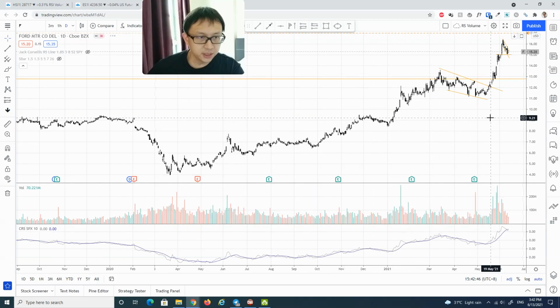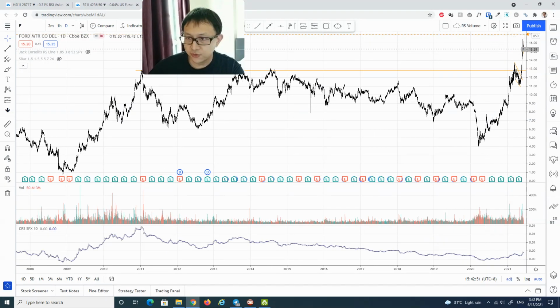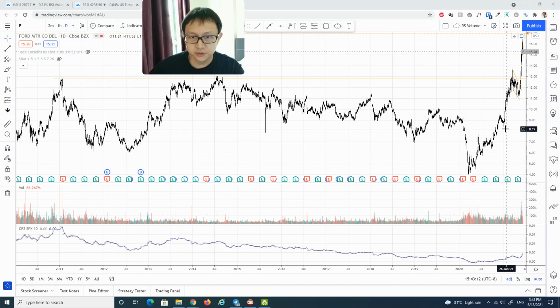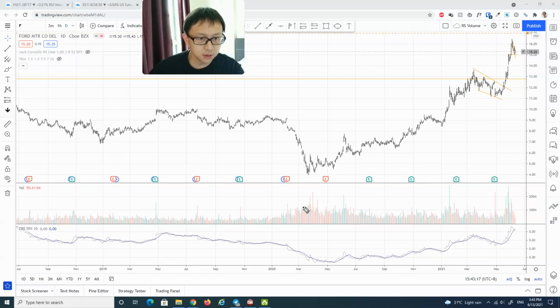Okay, so you can see that Ford has been stuck within this range for a number of years, all the way back to probably 2011 and to recent 2021. So almost 10 years within 6 to 13, you can see that price actually just fluctuating within this big range. However, last year price action was very interesting. You can see that right after the COVID sell off, I think there's this portion right there.